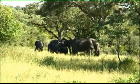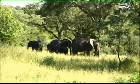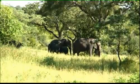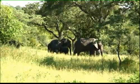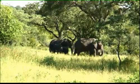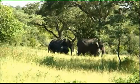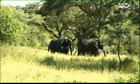And on hot summer days like today, the elephants tend to feed under the huge trees and sometimes down the drainage lines and riverbeds, just to stay cool. And obviously in the late afternoon they will start moving up onto the high ground or to the water holes and drink and splash and wallow around in the mud.